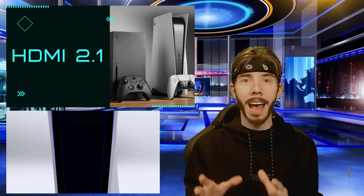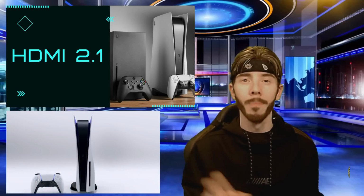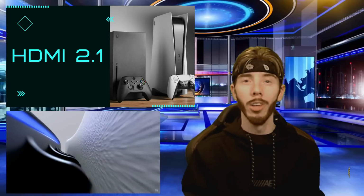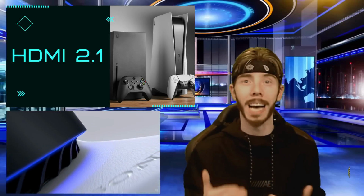HDMI 2.1 is basically the new HDMI. Right now, standard HDMI on pretty much all your devices is HDMI 2.0. HDMI 2.1 is tough because it's actually not on a lot of TVs yet. Why is it better? What's the difference? Well, the difference is bandwidth. With the regular HDMI 2.0 that you're used to using, that bandwidth is about 18 gigabytes per second maximum. But with HDMI 2.1, you can get 48 gigabytes per second maximum, which is almost 3 times the bandwidth.